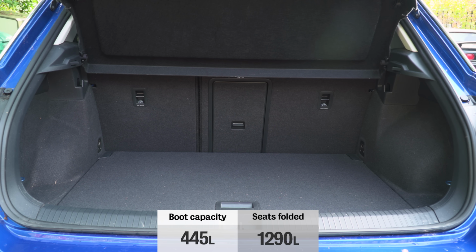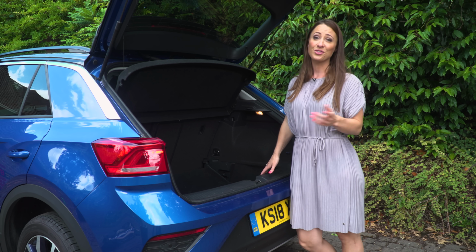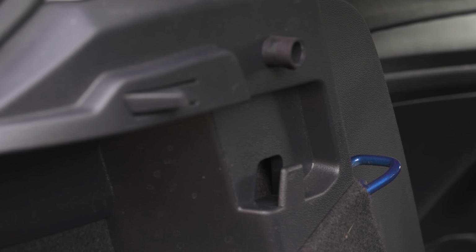On the downside, you can't move the seats forwards and backwards to change the balance between rear legroom and luggage space. And there's also no option for electric front seats, which do hinder the T-Roc's practicality score.